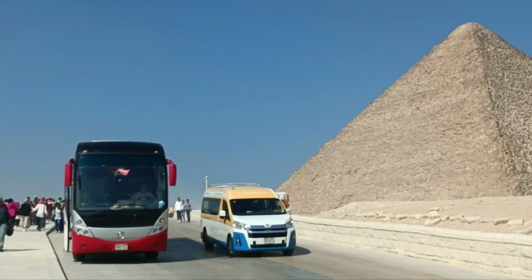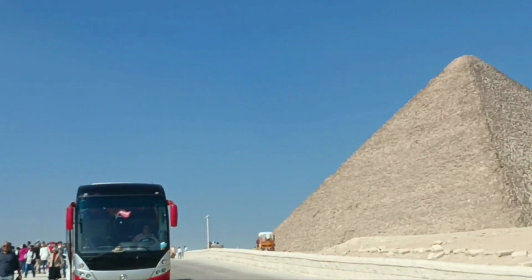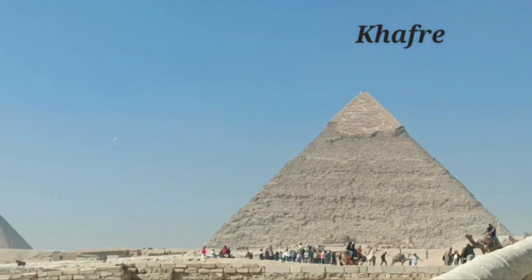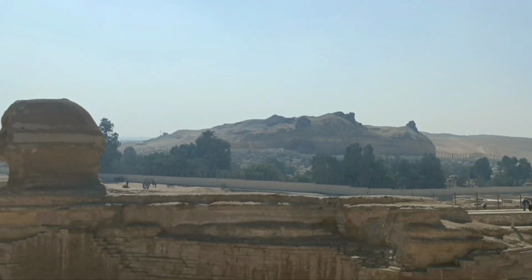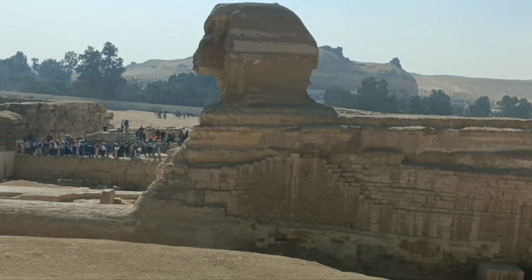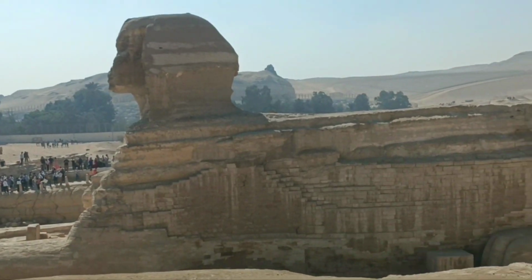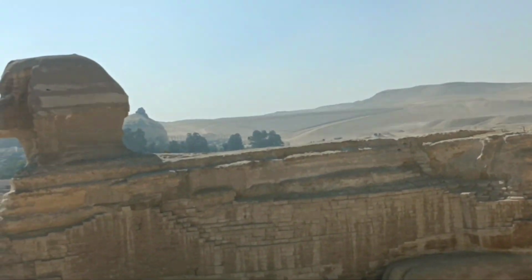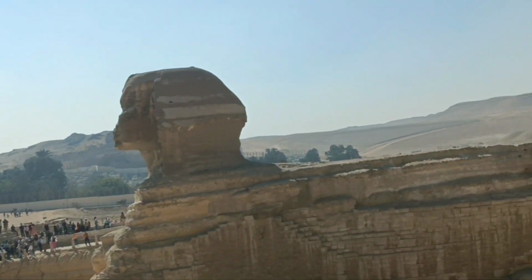Now you can see all three pyramids next to each other. One of Khufu, one of Kefren, and the third one I don't remember. And then right in front of them is the Sphinx. So this is the side face. Apparently the nose is broken, or was broken by someone, one of the intruders or invaders, I don't know, is what the theory is.